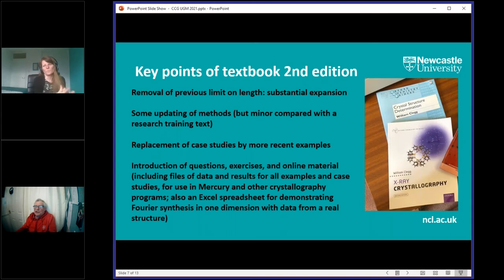The theory hasn't changed much, though its application has to a large extent. I replaced all the case studies by some more recent examples, which I thought were a better set altogether. And then perhaps the most important things in some ways were that we introduced, at OUP's suggestion, lots of questions, exercises, model answers, and online material related to the book, which included sets of files of all the data and results for the examples, so that students could manipulate them themselves if they had access to suitable software.